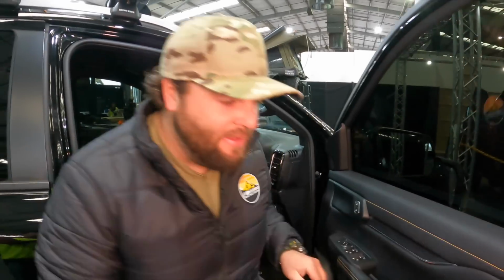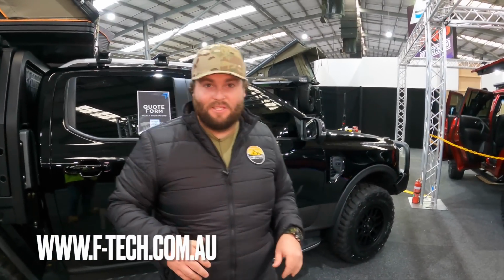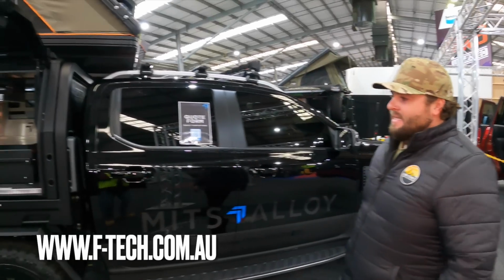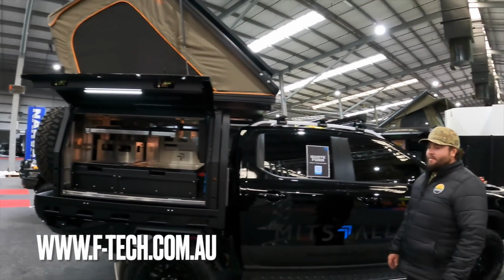Righto, so this would have to be the first next gen Ranger built in the country. I think the Mitts boys have done an absolutely sick job on it. So drop it in the comments below what you guys think. Think she's built up, touring ready.